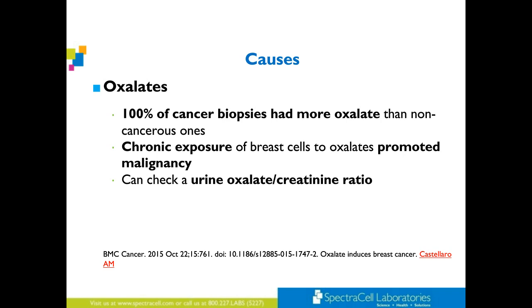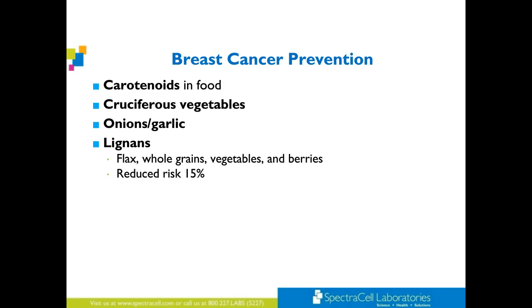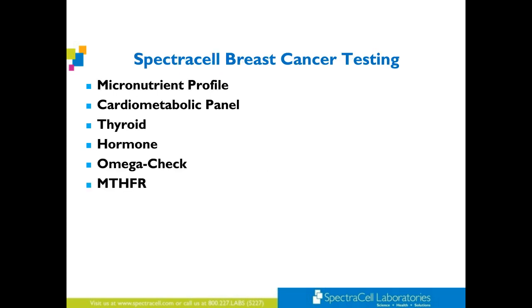So breast cancer prevention: carotenoids, cruciferous vegetables, onions, garlic, and lignans all factor into protection for breast cancer. When we're doing testing, all of these tests, all these SpectraCell tests, the micronutrient, cardiometabolic panel, the thyroid hormone, omega-check, MTHFR, all of those can play a role in optimizing care and preventing breast cancer.